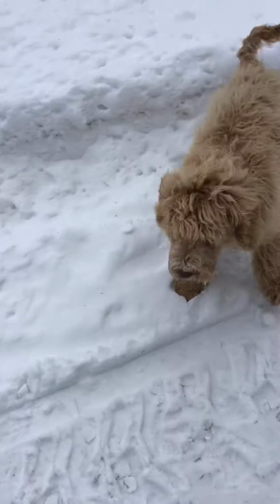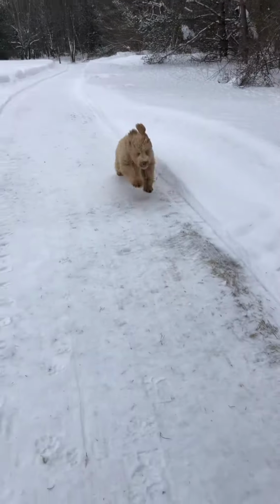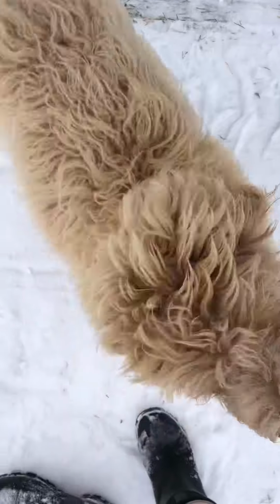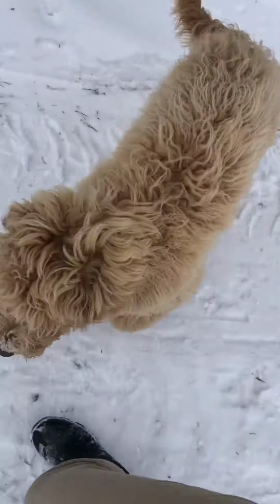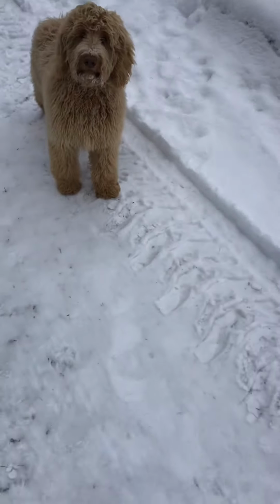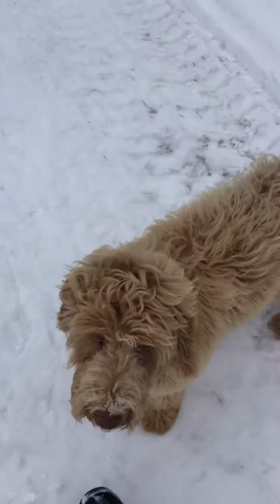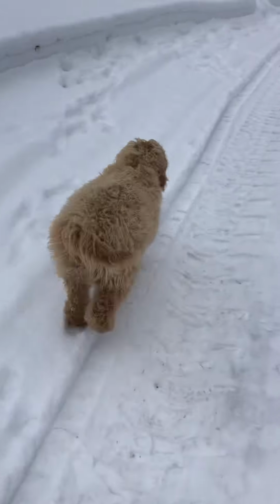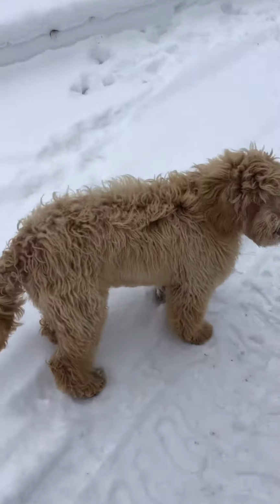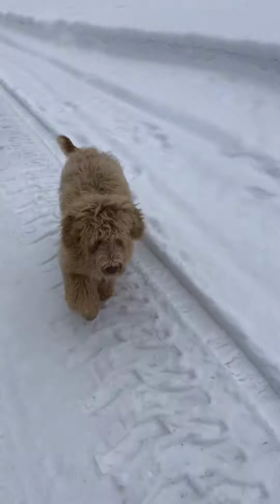Get a little distracted is what I'm hoping for. Reggie, come! Like I said, he does have a good recall. But if he didn't look at me when I said his name, the only difference I would do is I would make a kissy noise, just to get him to look at me like this. Good boy. And then once he is looking at me, then you can give the come command in an exciting tone of voice. But setting him up for success is definitely the best for this. So making sure he's looking at you before you give that come command.